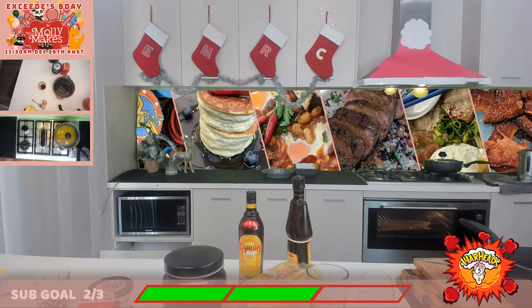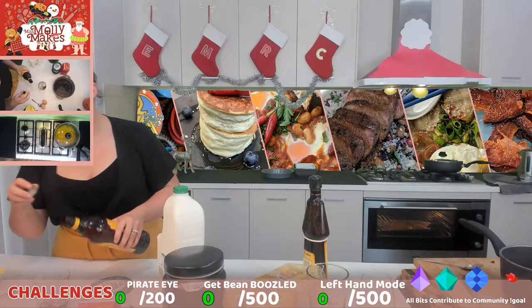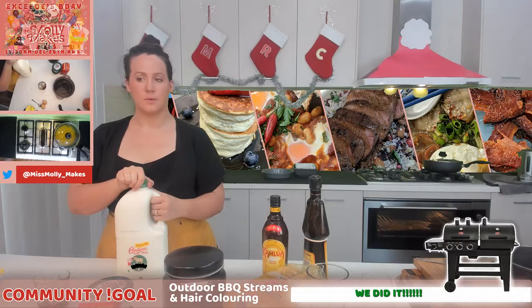So I have a little bit of spiced rum, a little bit of coffee liqueur. Let's go in with no Frangelico. I don't know about it with the spiced rum, so I'm going to add a little bit. And then milk. No one's answering me, so I'm just going to do milk.